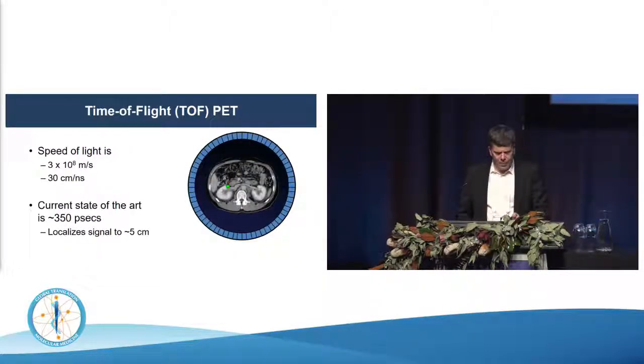So let's start with time of flight PET. Here we're talking about the ability to measure the difference in arrival time of the 2 annihilation photons as they interact with the detectors. If we can accurately measure that time difference, we can constrain the location of the annihilation. The current state of the art is somewhere around 350 picoseconds or so in existing systems, and with that we can localize the signal to about 5 centimeters or so. But of course, theoretically, we can do a lot better than this.